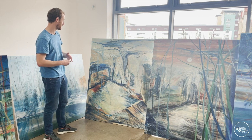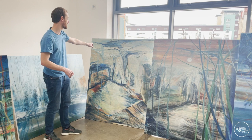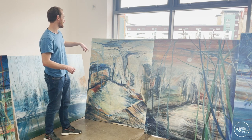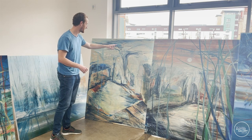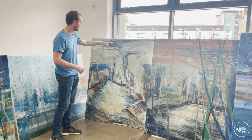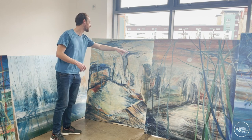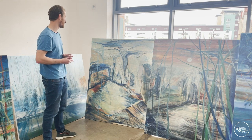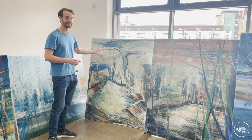There's also a stream here and a tree, which as I painted it more and more, almost became reminiscent of the crucifixion. But it's a very vague hint at, and it's just something that happened during the painting process.